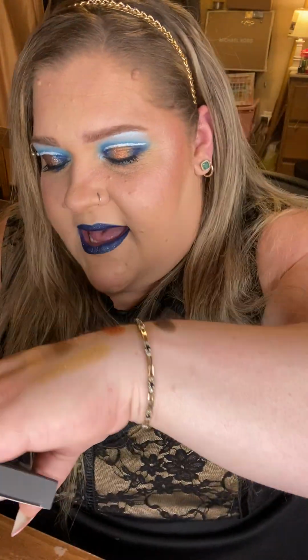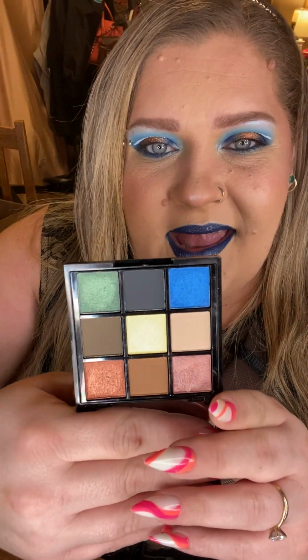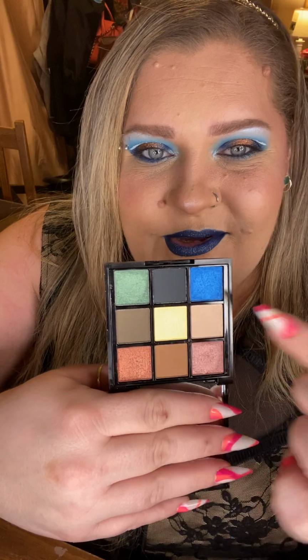And then the Be Bold palette is more neutral. Maybe not more neutral, I think this one is a bit cooler. It's got a pop of blue in there. So this is the Be Bold palette. I am loving these two colorful shimmers down there at the bottom. I did put my finger into this blue already, and it blew my freaking mind.